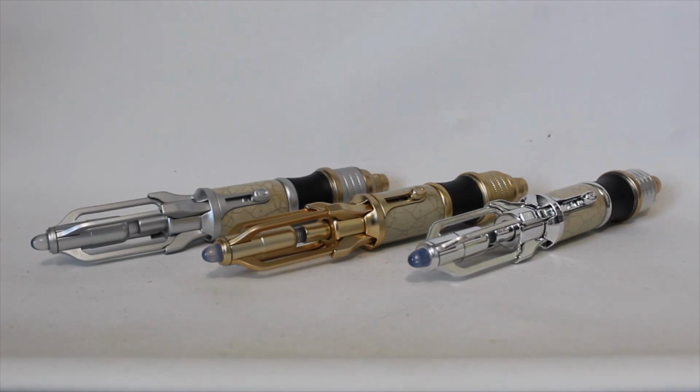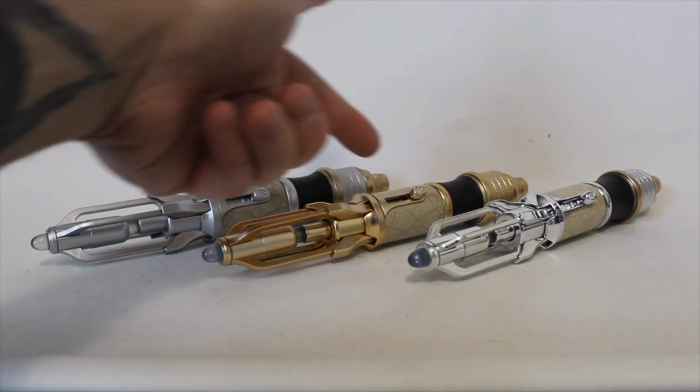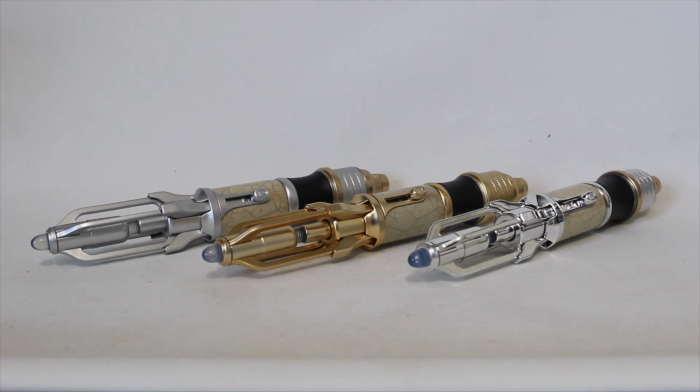But personally, again, I can see why it's an odd choice, but I actually quite like the gold. I think it looks really good. I like the contrast of the gold with the cream crackle midsection. I think it looks really good. And do you know what?